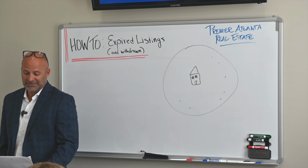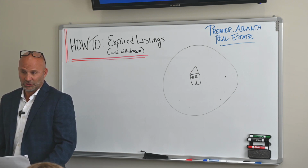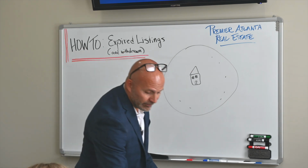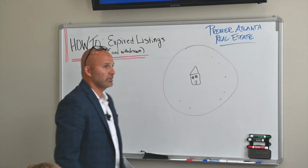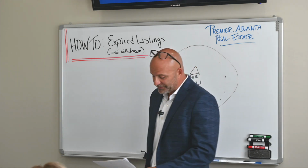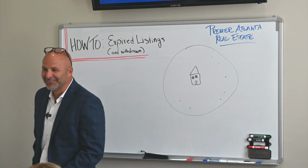I think she took professional photography. I thought that looked really well. Other than that, I didn't get a whole lot of communication. So good pictures, maybe, but I didn't get a whole lot of communication.